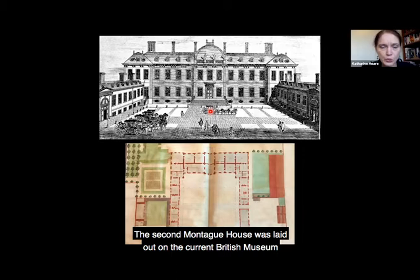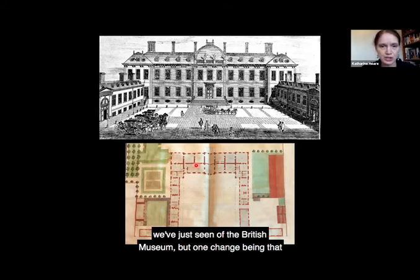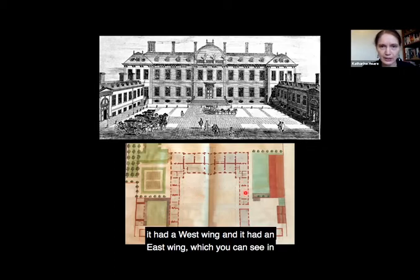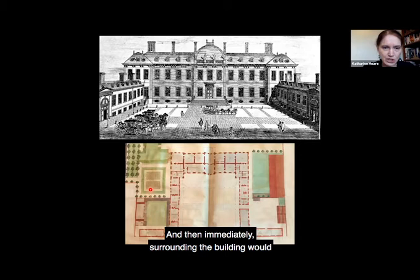The second Montague House was laid out on the current British Museum site in a rectangle, actually very similar to the aerial shot we've just seen of the British Museum. The one change being that at the bottom, where we have Great Russell Street, Montague House was actually much nearer Great Russell Street than the current British Museum building. It then had a courtyard at the centre, it had a west wing, and it had an east wing, which you can see in the image above, being slightly lower than the main building. The main building would have been the aristocratic residence. The 2 wings would have been what we call service wings, where the servants would have lived and managed the aristocratic household. And then immediately surrounding the building would have been the Duke's gardens.